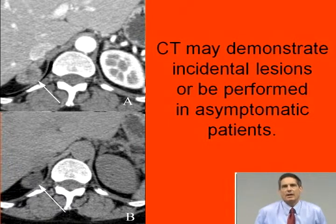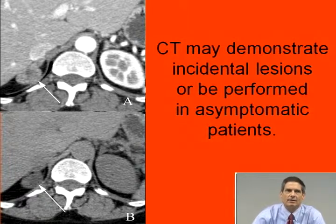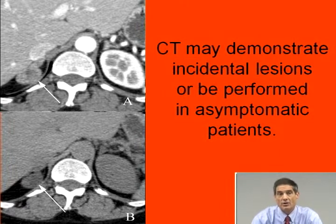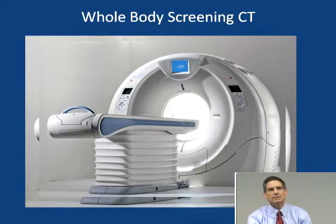But the term also applies to other incidentally discovered lesions that aren't really related to the reason you got the exam. Most commonly, you're going to see them in the adrenal, which I'm going to talk about first. The liver, I'll talk about here. And lung, I'll talk about incidentally seen pulmonary nodules in another lecture. Which kind of leads me to the subject of whole body screening CT.